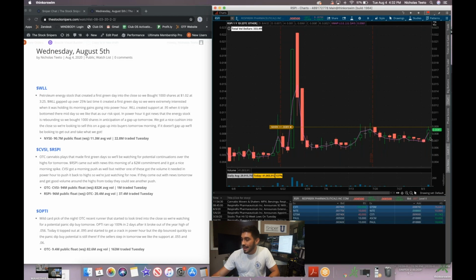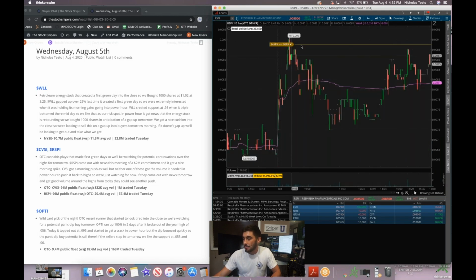Now with this one, it had a nice first green day, but then again, this one couldn't find the volume to push it back towards the high at the end of the day. So if we dive into the 1 day, 1 minute, it got that push, and then it's choppy throughout the rest of the day. So we kind of stayed away.